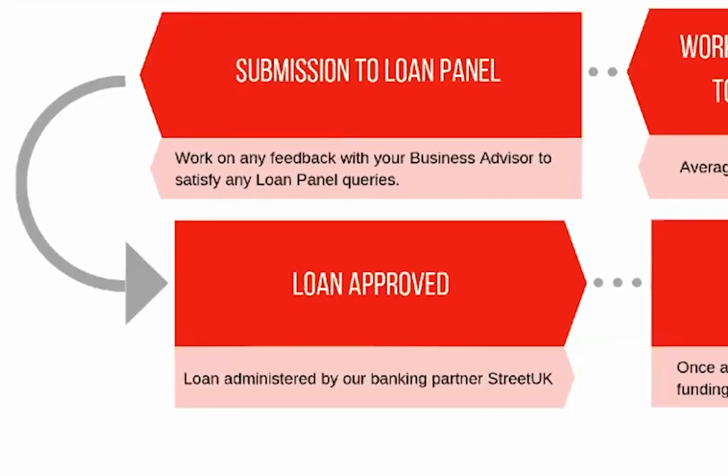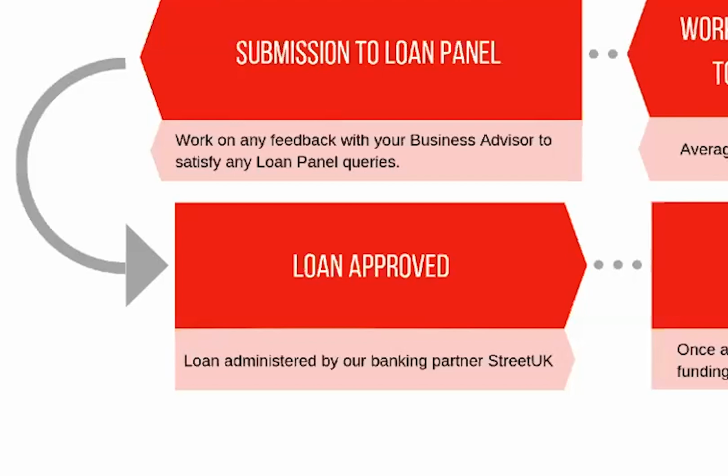Now, the loan panel will take a look and they may have a few additional questions, which they will feed back to you via the business advisor. But once they're satisfied with all the information that they've been provided, then they'll approve your loan, which is great. Your loan is then administered by our finance partner, and our finance partner is actually GCBF. And they will drop you an email. GCBF stands for Growth Company Business Finance, and they're our finance partner who oversee the administration of all our loans.